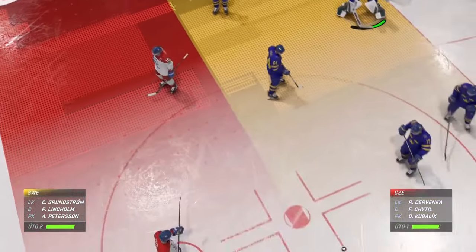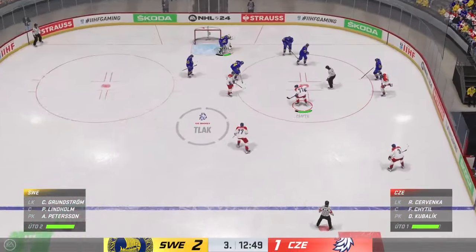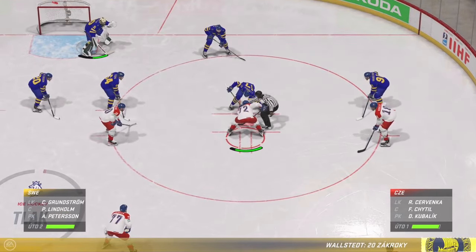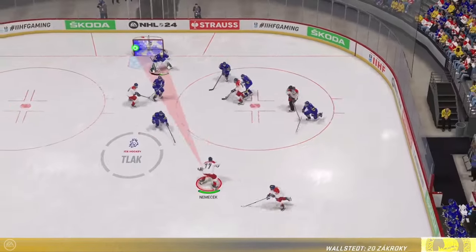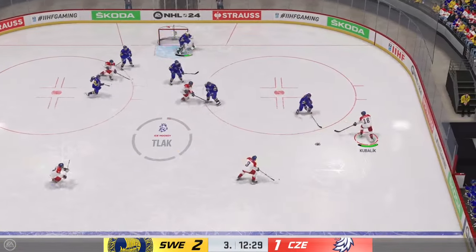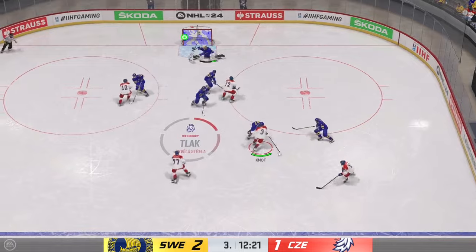Inching closer to the midway mark of the period. Sweden's got a slim lead. They lead it 2-1. Czechia has won the draw inside the offensive zone. Now let's see what they can do with it. Looks to set up at the point now.